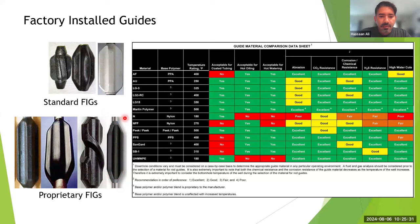That is one of the primary reasons. They can also be used for what we call removal of paraffins. When we are pumping oil and gas, the presence of paraffin in the well is a very real possibility. These paraffins stick on the wall of the tubing, and they pose flow restrictions. So the guides can be used as a scraper for that as well. As the rod string moves up and down, these scrapers or rod guides will remove paraffins, and then they can flow all the way to the top.